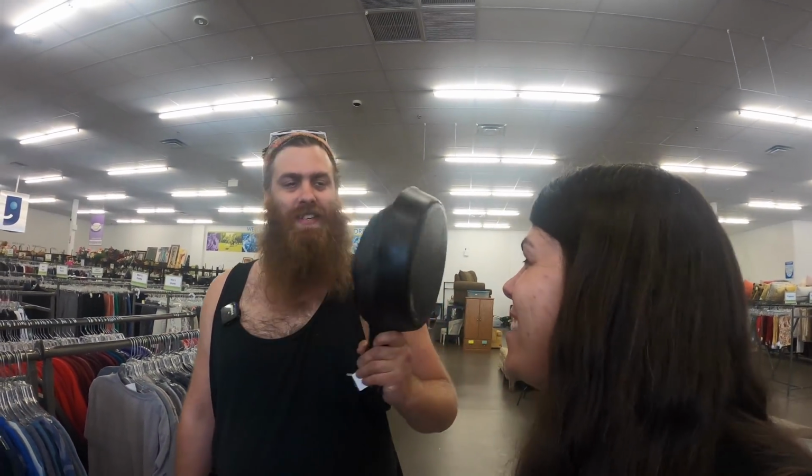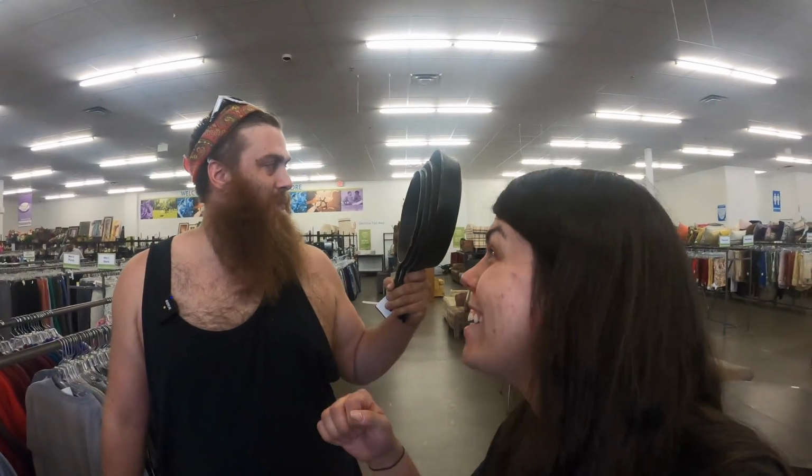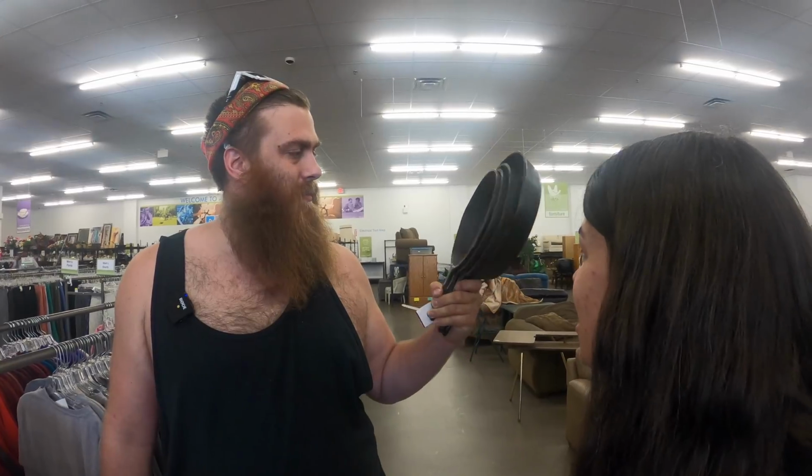Are you excited about my skillets? Super excited about your skillets, but I'll be even more excited if you cook me some bacon in them. I do need to cook with them at least once before I get rid of them. Oh, they're so pretty. They're beautiful. They're in great shape. They're such good shape. These are like cream of the crop skillets. These are like designer cast iron skillets.